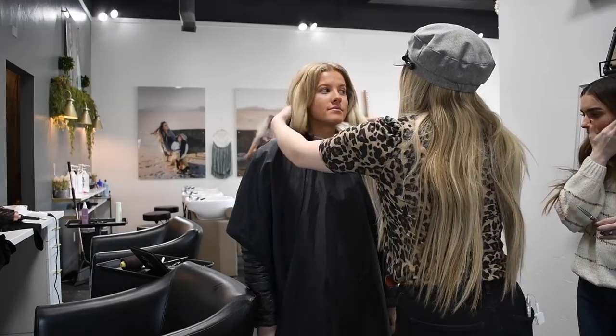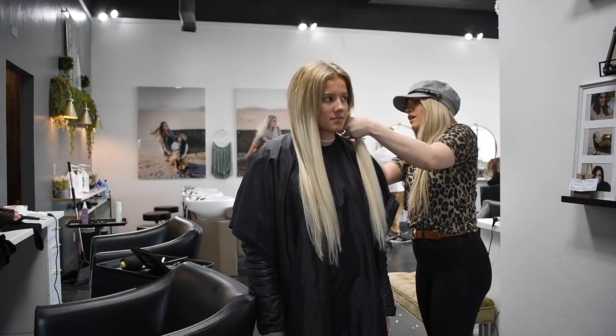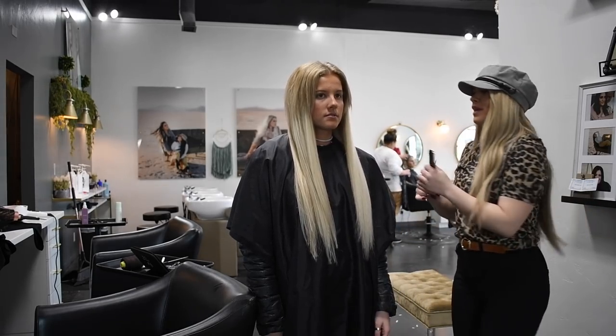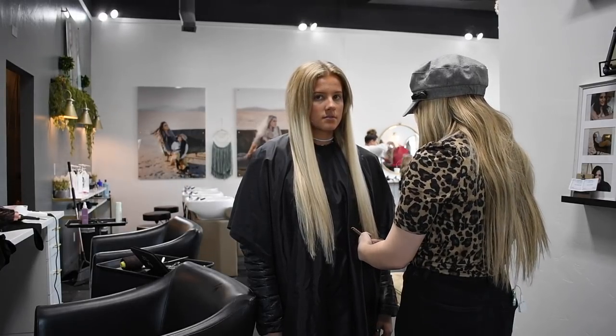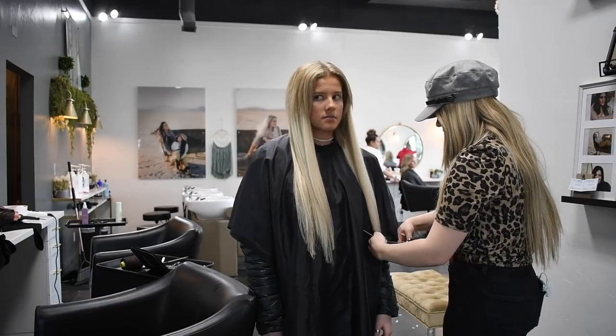Okay, so this is just a little sneak peek into how I like to blend extensions. I always pull the extensions forward first. I ask my client to show me in the mirror where they want it to hit so I have a good guideline, and then I always go about half an inch longer than they tell me to because with blending, I will lose a little more length as I continue working on them.